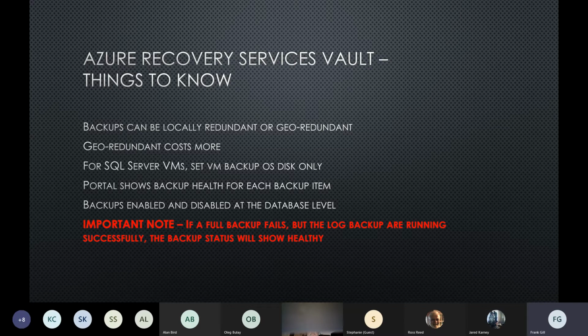And then one other point to make here is that backups are enabled and disabled at the database level. So when you go into the portal, you will see all of the databases that are being backed up under a backup policy. If you want to disable 10 of them, you have to disable each one individually. And there are PowerShell cmdlets for this and Azure CLI commands, but the documentation could be better. So it can be somewhat of a challenge to write scripts to automate some of this enabling and disabling. And I'll talk about one of the reasons you would do that in the next slide.